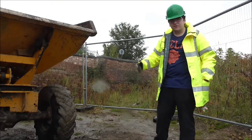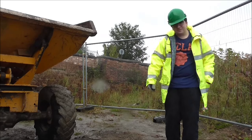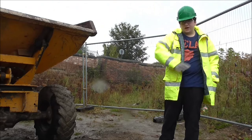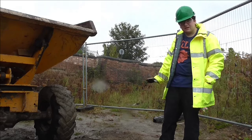Got one of the dumpers behind me, the Bolton and Bury Bridge. From here, there's a lot of infill, which is planned to come out. So what we're going to try and get here is we're going to bring in a digger and dig this out, try and get to towpath level.